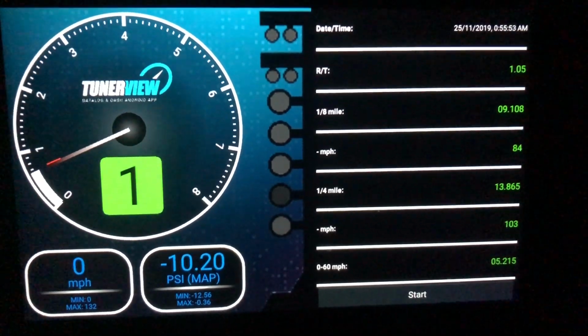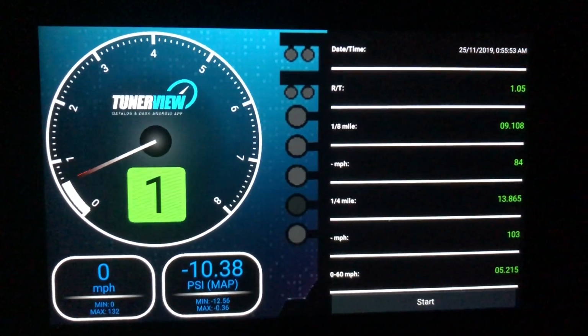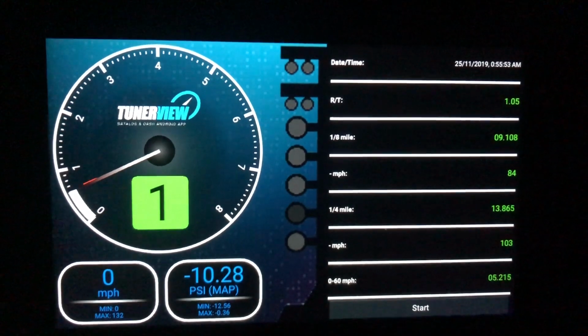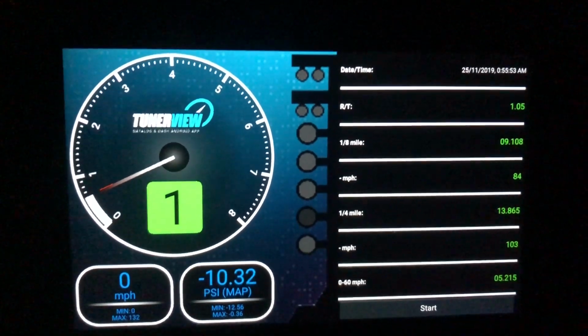So that run was a 13.8 at 103. 5.2, 0 to 60. Now I'm pretty close to sea level, so I think that's why my times are very good. But whew, just imagine when I get some new tires or some better, grippier tires, man. This is gonna be crazy, bro.